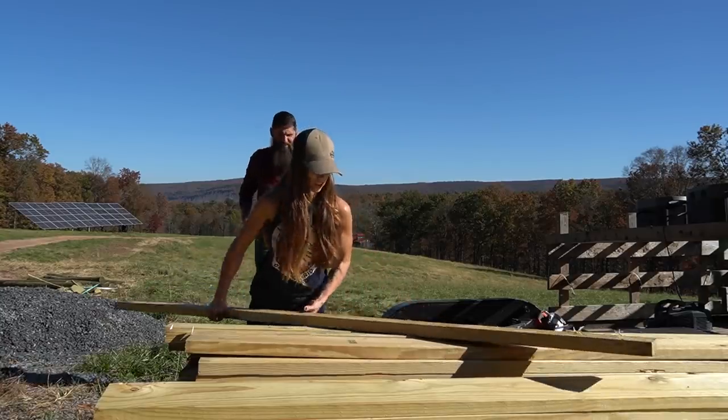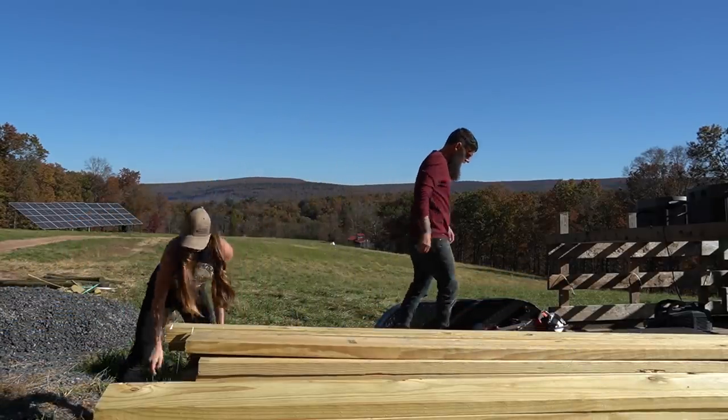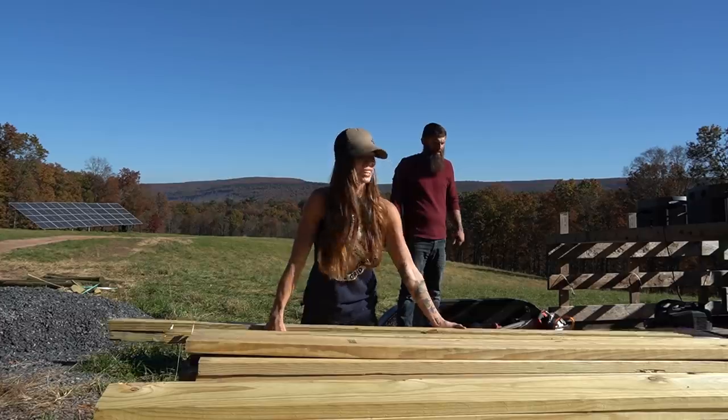How many of these boards did you say you ordered? 260. This side, we need about 100 going that way. This is going to be a long day. How many you got there? About half the stack, almost. I've stacked three so far.